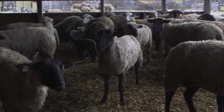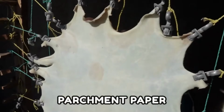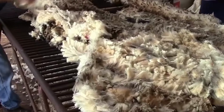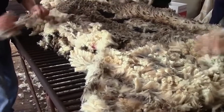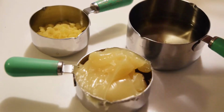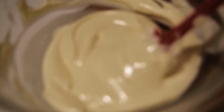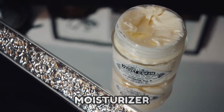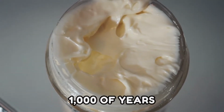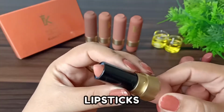Sheep are also used to manufacture and sell lamb meat, lanolin wax, parchment paper, milk, and cheese. Wool isn't the only profitable product derived from sheep. Lanolin, an oily substance, is intended to protect sheep's skin from diseases and waterproof their coats. But humans have used it as a moisturizer for thousands of years. It can even be found in modern cosmetics such as lipsticks and mascara.